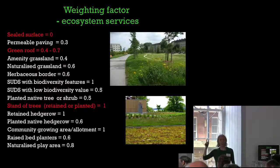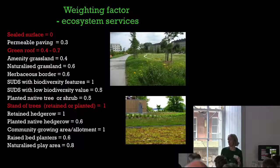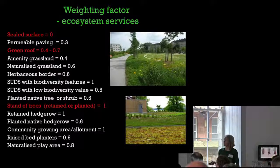But that's some work that still needs to be done, and we're going to play around with it in real developments, and look at, say, developments that have worked or that people like, and see what the ratio comes out at in those types of development. So still work to be done there.